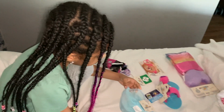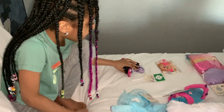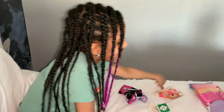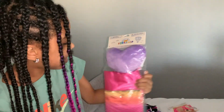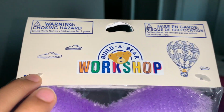Clothes pile, slipper pile, and accessory pile, her glasses. Nice and pink. Last but not least, the sleeping bag, a blanket and a pillow. And it says 3 or older, and I'm 7. This is good. So now it's time to get her dressed.